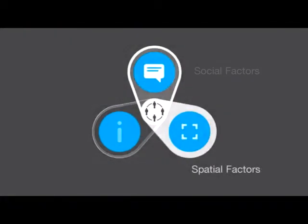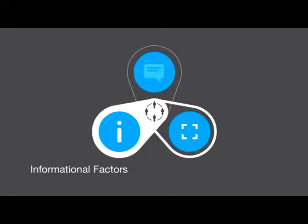When we step back from it, we think of collaboration as being defined and shaped by three inseparable factors. There's social factors, people to people, spatial factors, people to space, and informational factors, people to the analog and digital tools that they're using to share information. And these three are really inseparable, and they impact how and where people want to collaborate.